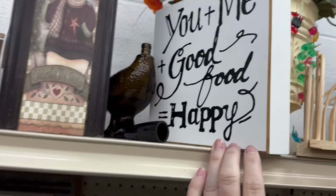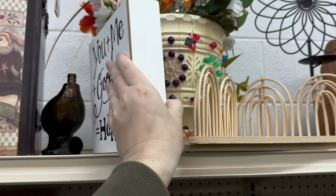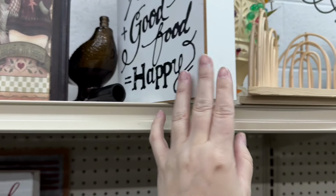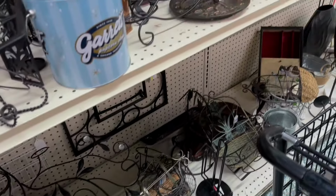You and me plus good food equals happy. Oh, yes. $2.99. I love the sentiment. 'Tis the season for some good food. Matt made the most amazing supper the other night.